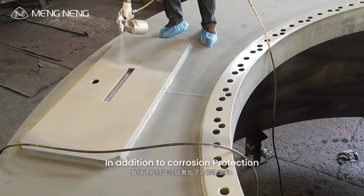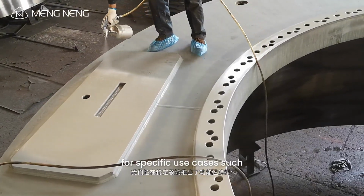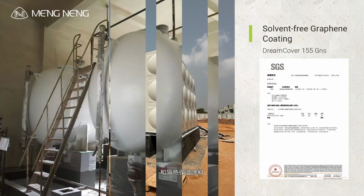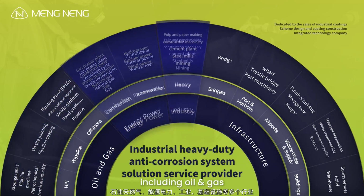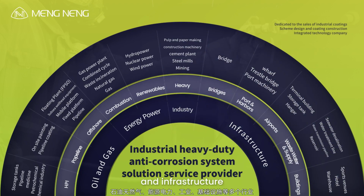In addition to corrosion protection, we've also developed functional coatings for specific use cases, such as food-grade solvent-free coatings, thermal insulation and heat-blocking coatings. Our customers span multiple industries, including oil and gas, energy and power, industrial manufacturing, and infrastructure.